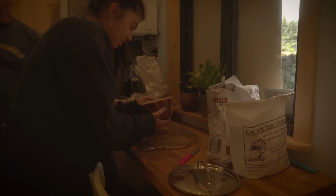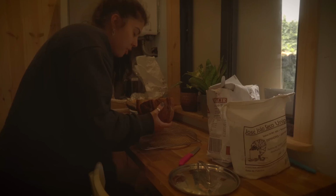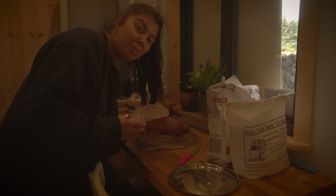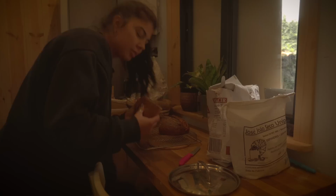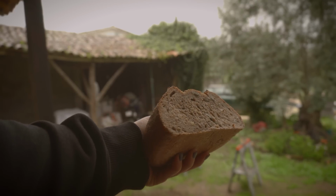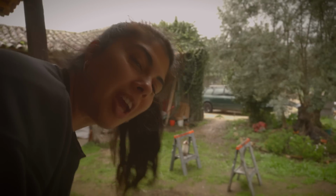I mean, your first sourdough is always going to be a bit strange. I think it's underproofed. Maybe underworked. Smells amazing. It's definitely edible. It needed a little bit more work. I'll master this. I've done this before. I can do it again.